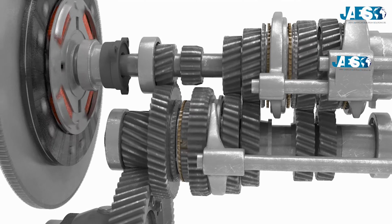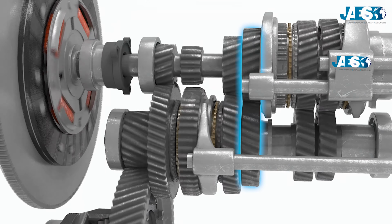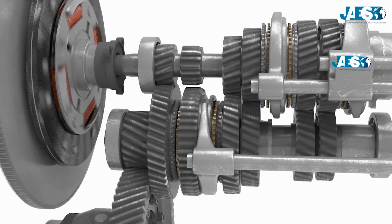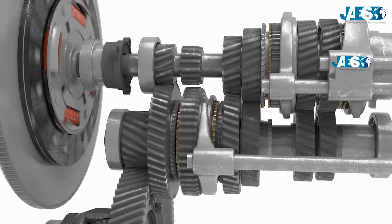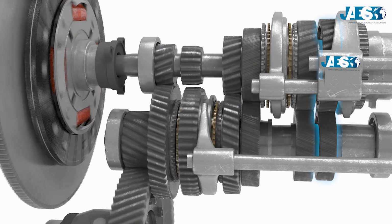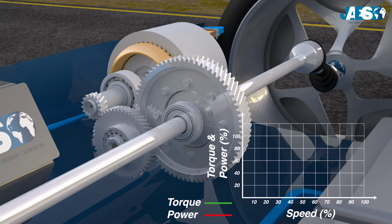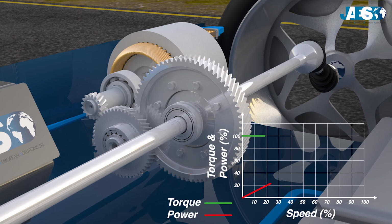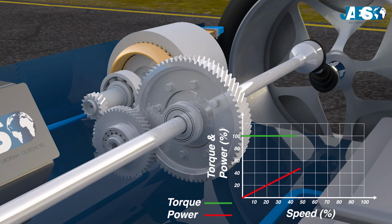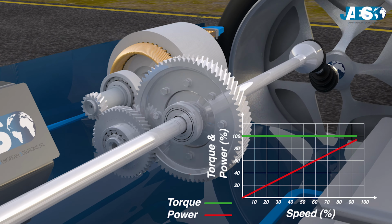For this reason, the transmission, which converts the engine power to momentum, which drives the wheels, must be equipped with several gear ratios that must be engaged one after the other as the speed of the car increases. An electric motor, on the other hand, produces instant torque, which remains constant over time, from zero speed up to its maximum number of revolutions, which is usually very high.